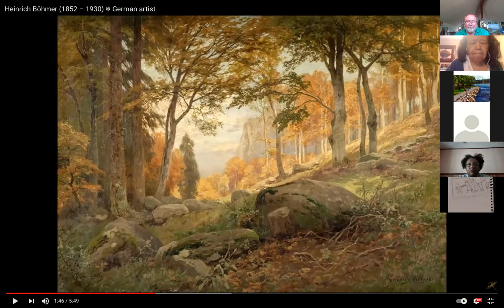Right. And what else? Darker color, but more value. Well, yeah, there's more value contrast. If you squint your eye down and look at it overall, this little area of the rock right here, notice how dark that is? And what does it sit against?